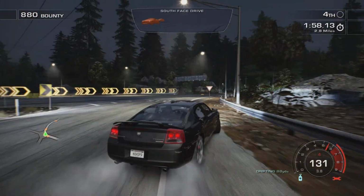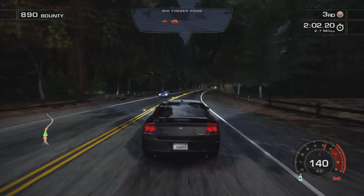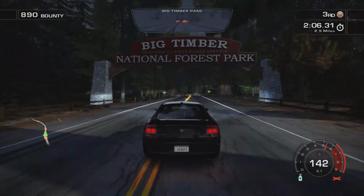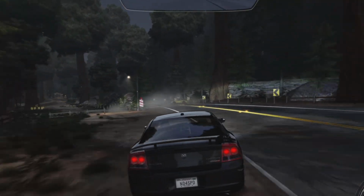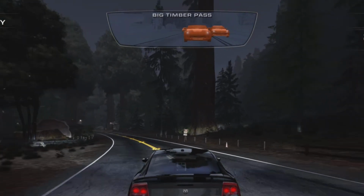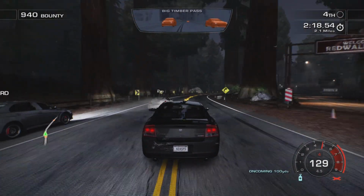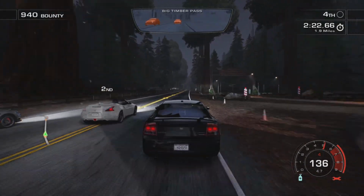But we make 3 moves into one corner, because again, they're just not taking that little piece of road that really helps us out there. So we're up to 3rd, which is good. And as we come around the corner, you see tyre smoke, and there's the yellow Porsche again that we've crashed into. Looking at the mirror, he's not had a good getaway there, as we're now in amongst the pack here.